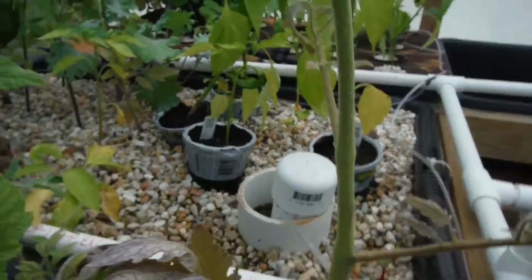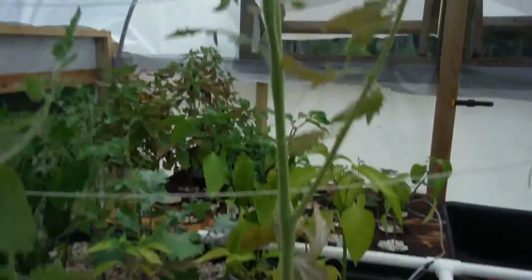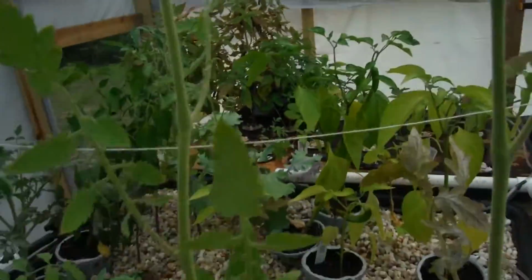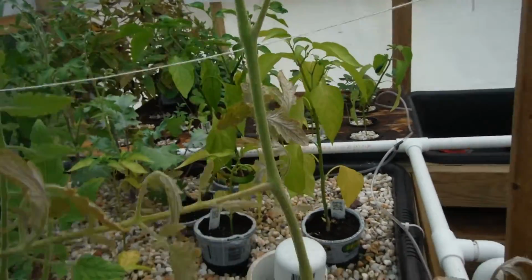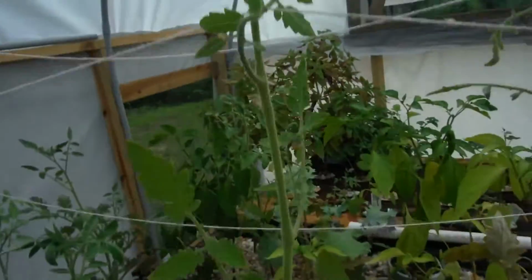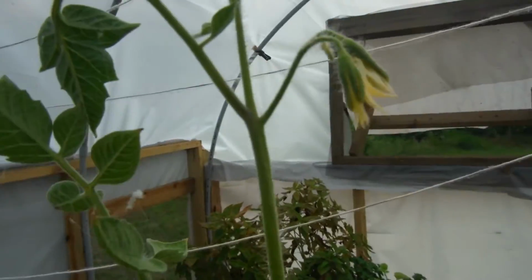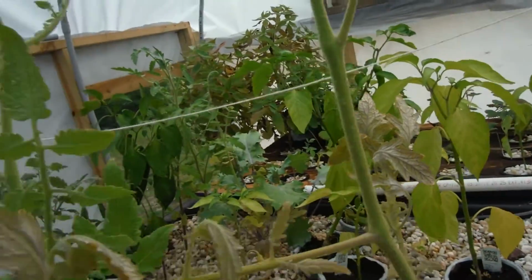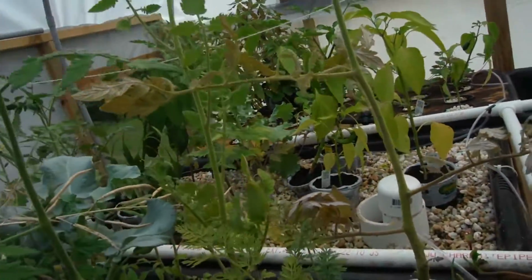Right back here, my beefsteak, nice and tall. Got it up in a little trellis type design here. No tomatoes on it yet. Same with my San Marzano. Got flowers, but no tomatoes yet. Double check here. No, this one doesn't even have any flowers yet. So, we're waiting on that still.